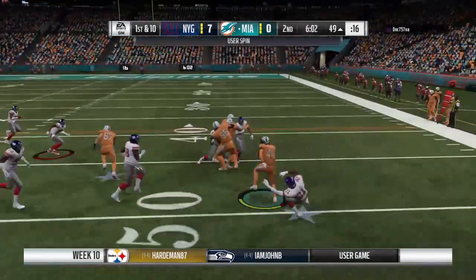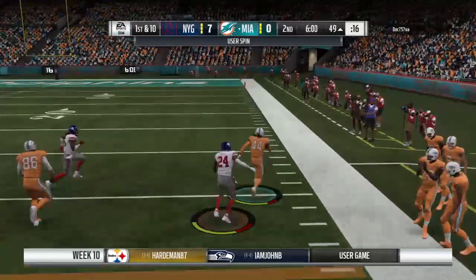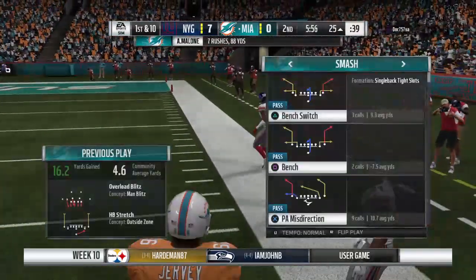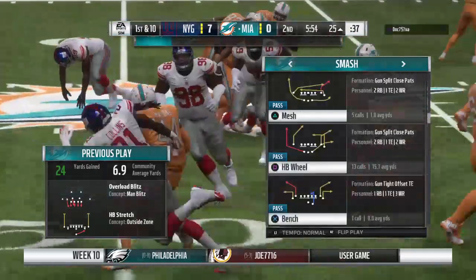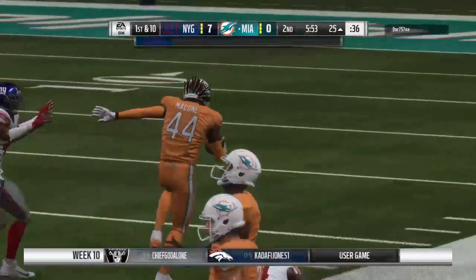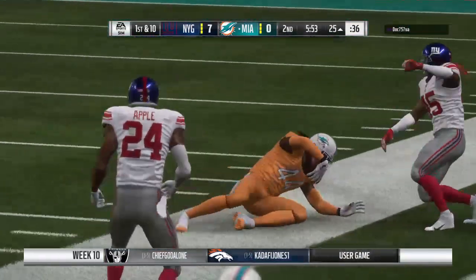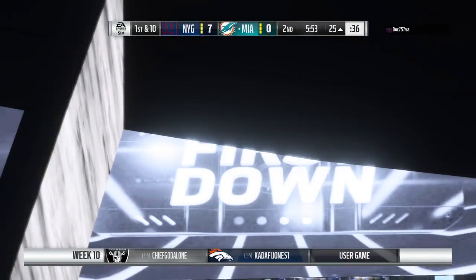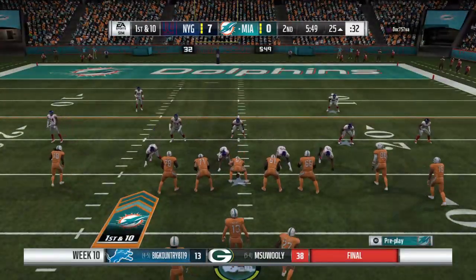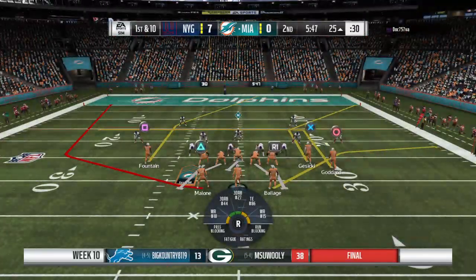Now a handoff looking right. Still fighting for more. And they're able to work this to the 25 before it's all said and done. Good yardage as he rumbles for 24 and a first. They're making it look easy out there. Another first down. So far on this drive, let me do this little bit of math here. 4 plays, 3 first downs. That's a pretty good recipe for success.